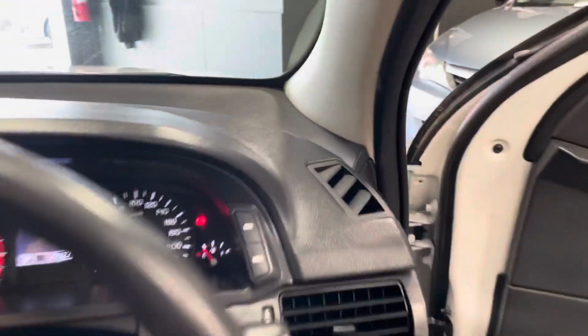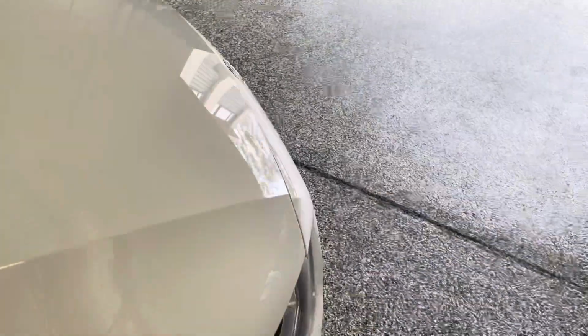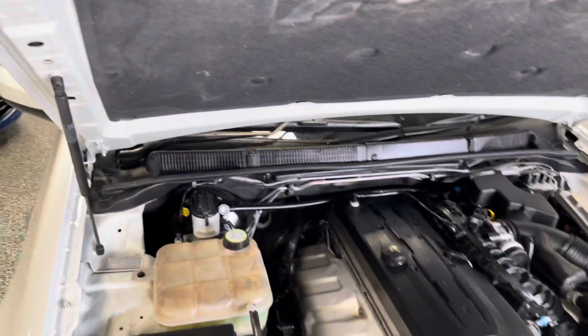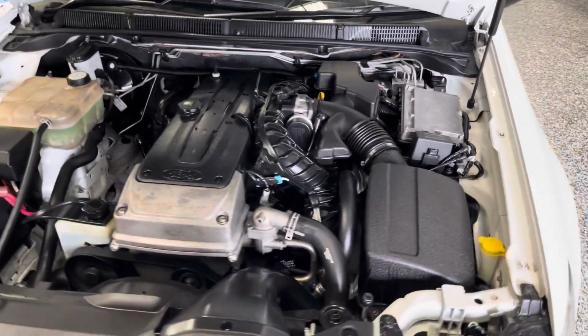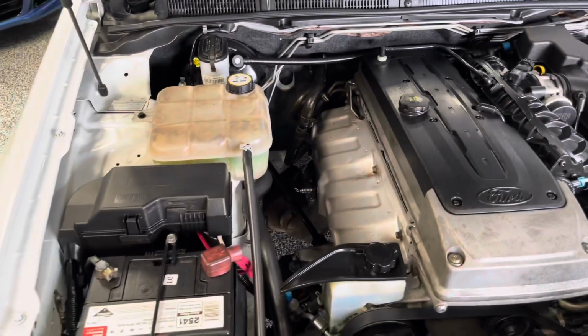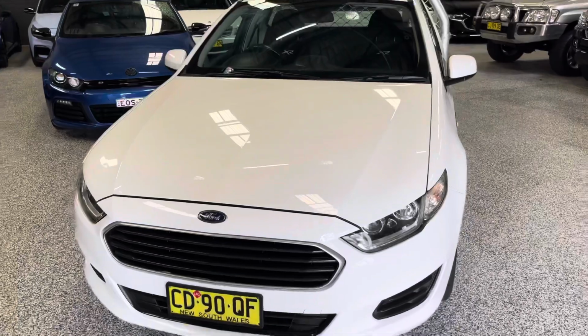I'll just give you a quick peek underneath the bonnet. As you can see, there's a very light dent in the front there. As you can see, everything where it should be. Rotor runs nice and smooth. Definitely a great vehicle to drive. There's a quick look at our 2015 FGX Falcon.